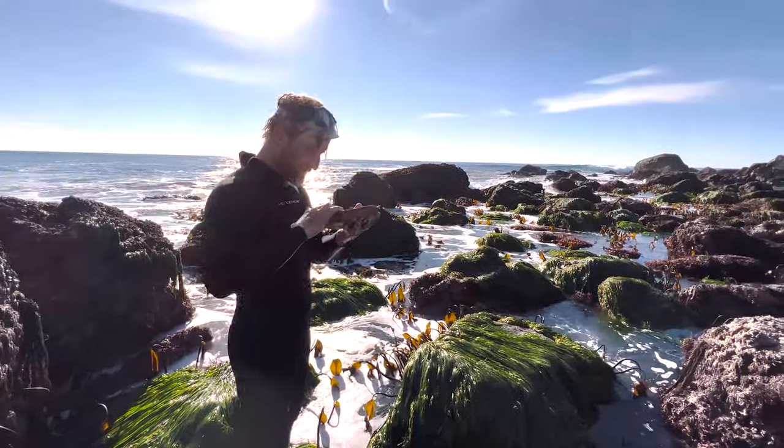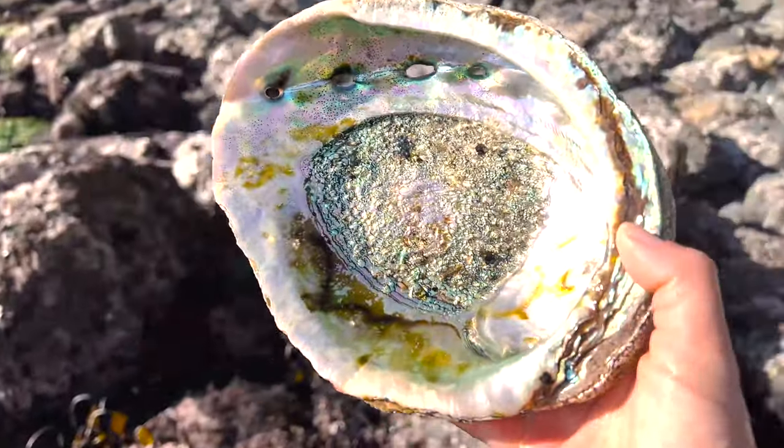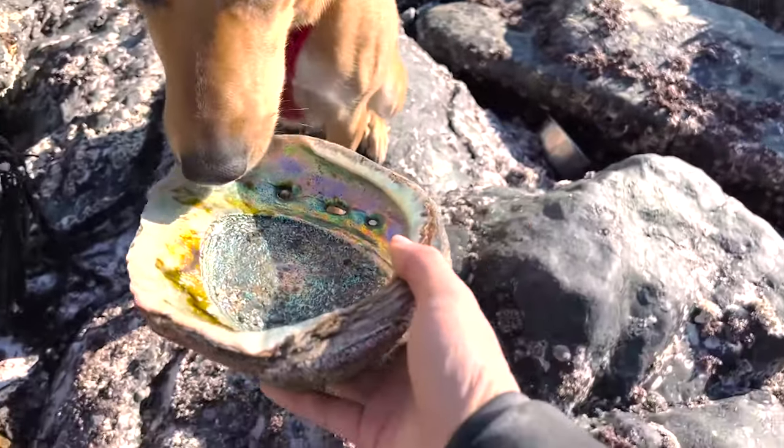I gave it a rinse. Let's check it out. Oh, it's so pretty. Miss Nala's been patiently here waiting. Let's show her the shell. What do you think, Missy? Is it a doggy ball?